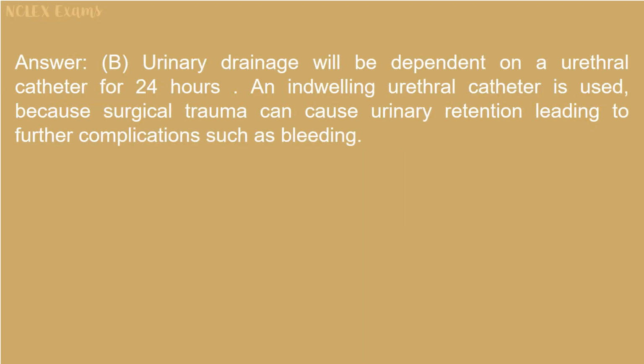Answer B. Urinary drainage will be dependent on a urethral catheter for 24 hours. An indwelling urethral catheter is used because surgical trauma can cause urinary retention leading to further complications such as bleeding.